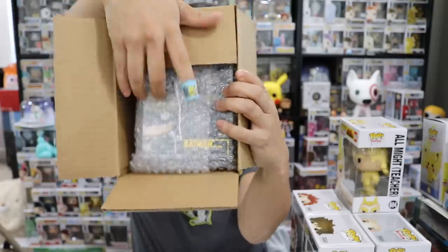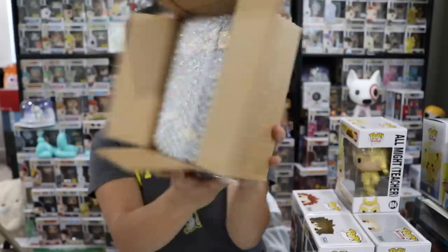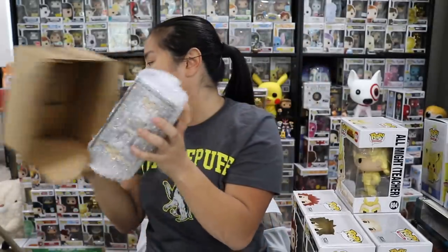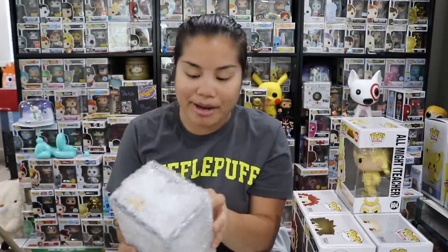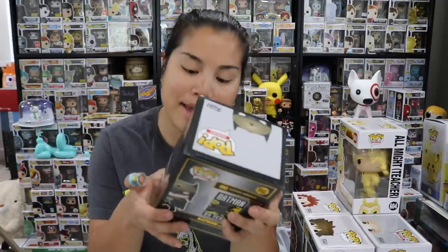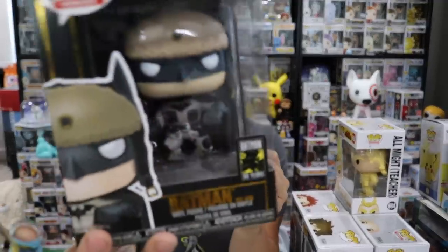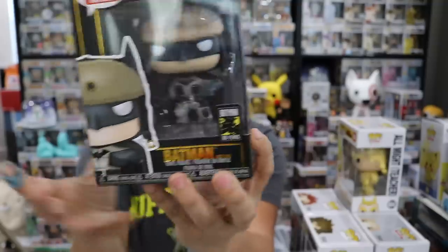Last box. How does it look? Okay, we didn't get one of the intense limited edition ones, but we got a Batman pop. I'm down for that. We got Batman Red Sun. So I like this series. I haven't been really collecting it. There's a little bit of damage on this pop.